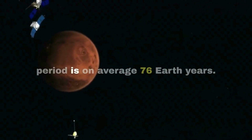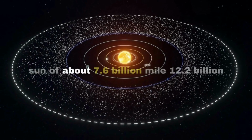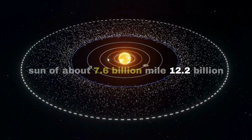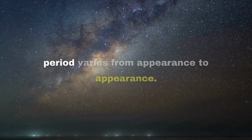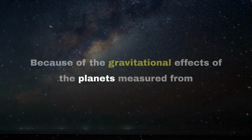Halley's orbit period is, on average, 76 Earth years. This corresponds to an orbital circumference around the Sun of about 7.6 billion miles, 12.2 billion kilometers. The period varies from appearance to appearance because of the gravitational effects of the planets.